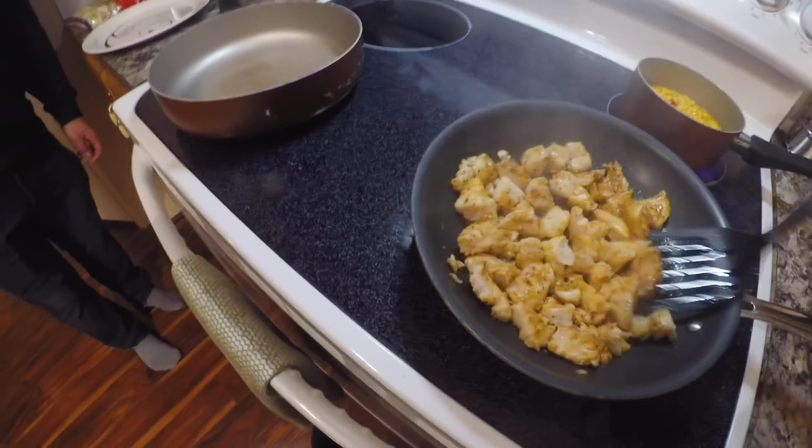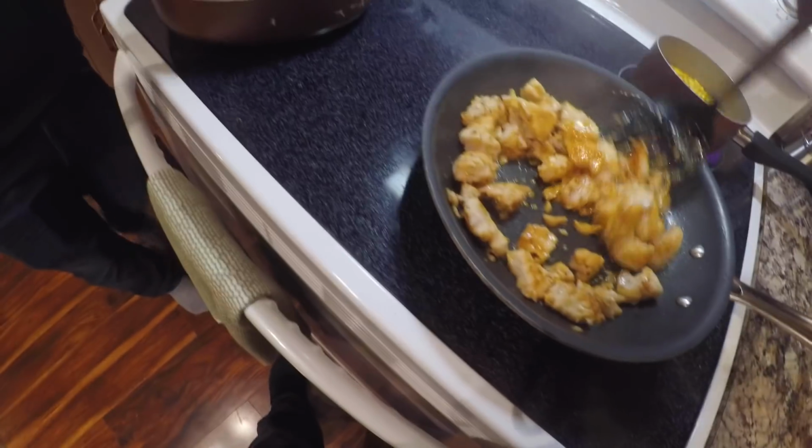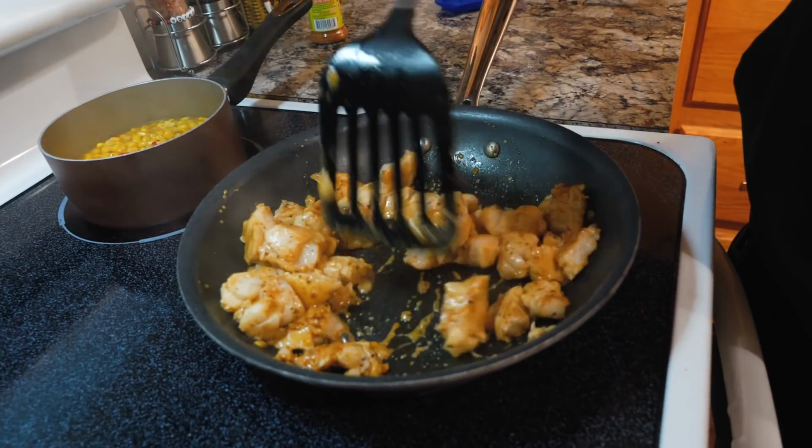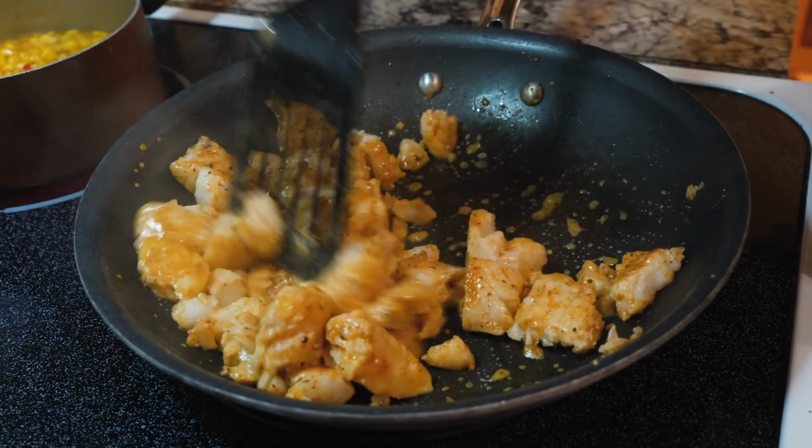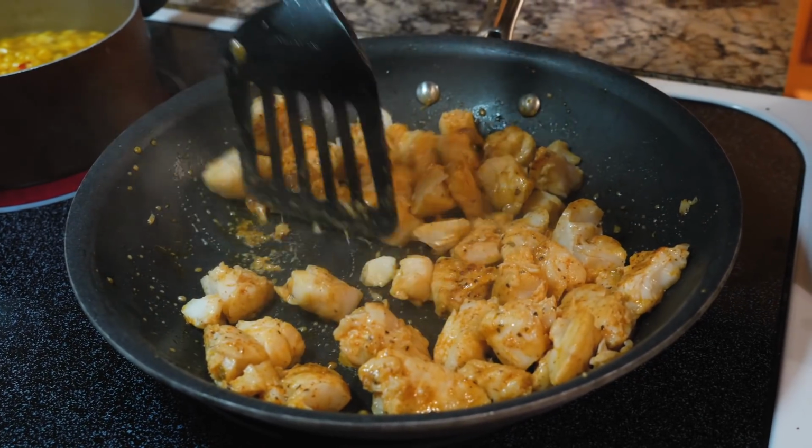So now I've let it cook on that side again. Now I'm just gonna start doing some flipping, rotating. You're just gonna move it around like this in here and get the heat evenly distributed and cook this fish all the way through.